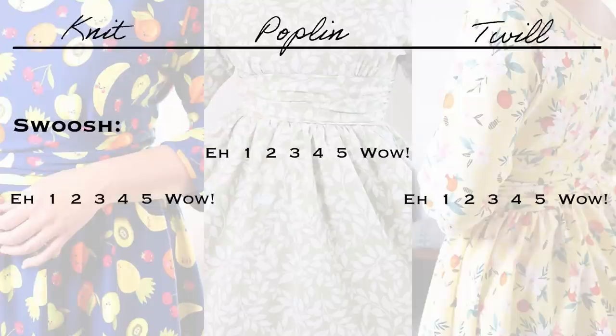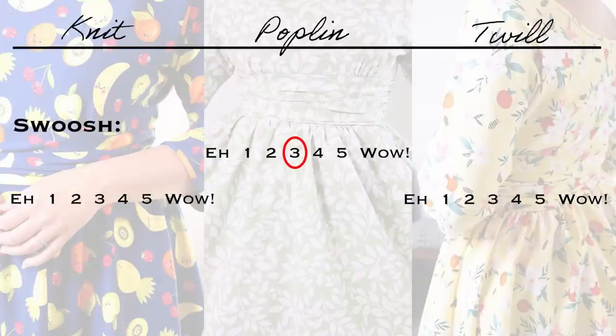And then I rated the swooshiness. And this one kind of surprised me a little bit. I would actually say that the poplin is a 3 on swoosh. Because the poplin is light and airy, it does still have a decent swoosh and flow to it. Then I would say that the knit actually ranks like a 2, just because knit hangs straight. It doesn't want to flare up as much. It doesn't have really any lightness to it. It is comfortable, but you don't really wear knit to have a swooshy skirt.